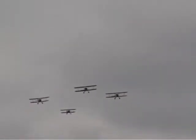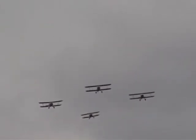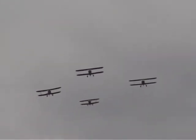First two, the Stearmans, and then the airplanes got more advanced as the pilots learned to fly in World War II, moving up to the Vultee Valiant, and then up to the noise clear, and then they'll begin singing, okay? And they'll be singing our national anthem, so if you can, stand and take off your hat and get ready for that.